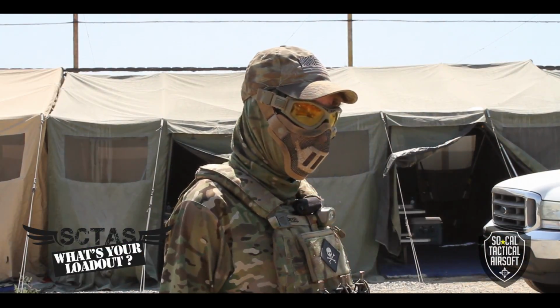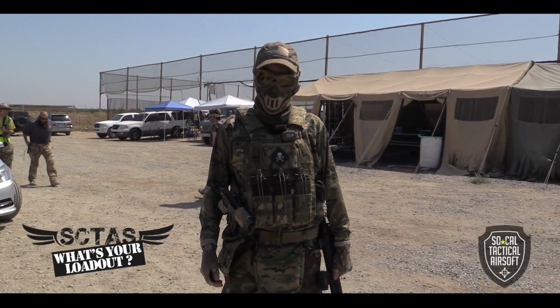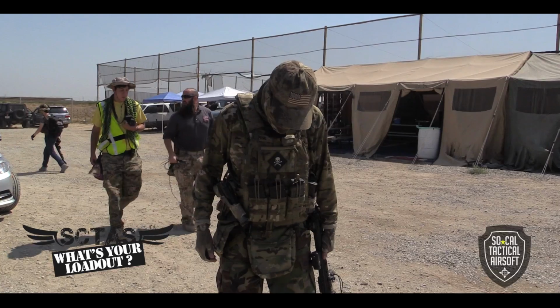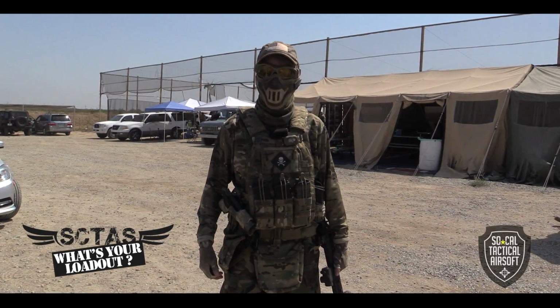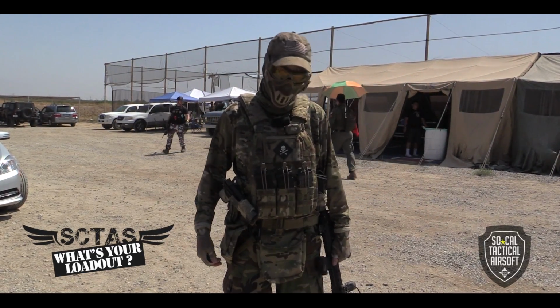My loadout's a whip, LBX 0094 speed draw vest, and with some Helikon SFU pants, rocking half and half multicam, woodland, essentials only pretty much.